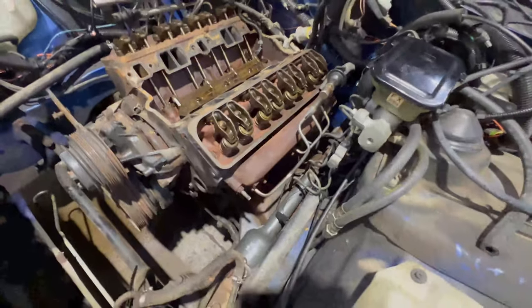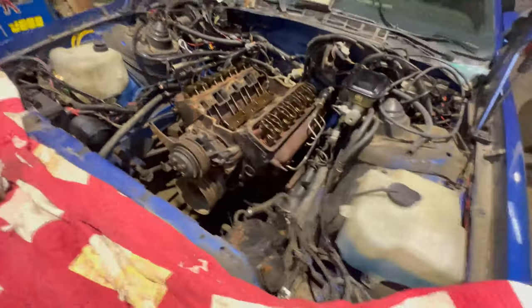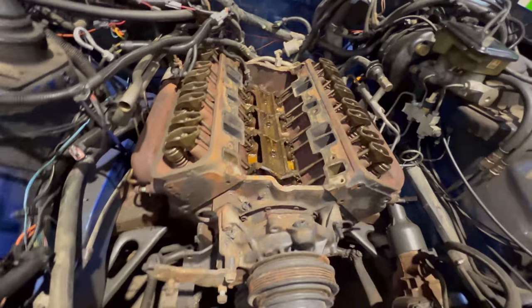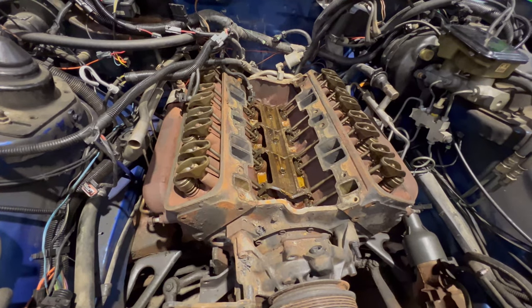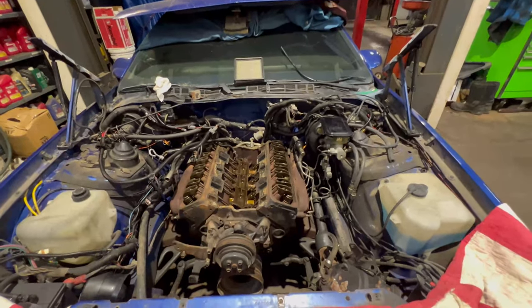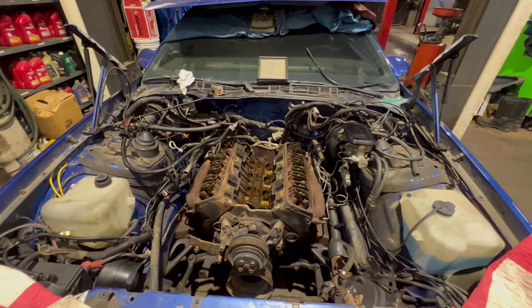So it's been decided, we're going to pull the motor. We got a rebuilt one that just came in. This is a couple weeks after the last clip you just saw. So we're going to work on getting that out and swapping the new motor in. Then we've got to do the fuel system, tires, brakes, all that fun stuff. And the car should be good to go.